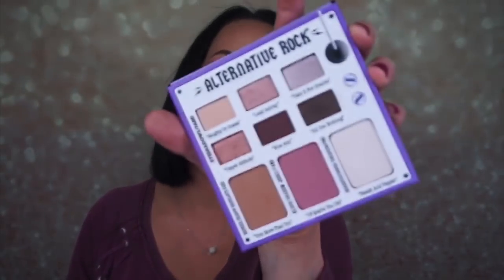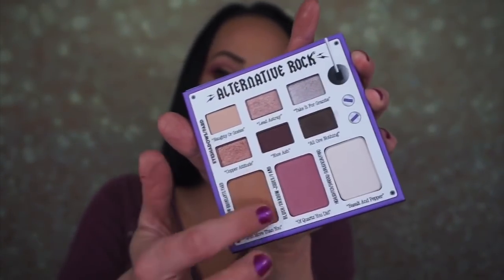I think that it's really pretty, so I wasn't mad at getting this. Next one is this. This is the Alternative Rock Balm palette. You can get this at Walgreens, and it has a mirror right here, and it looks like this. I got this in my Ipsy. I really like that blush.